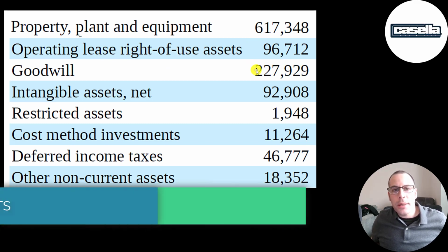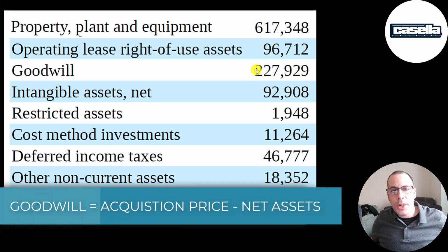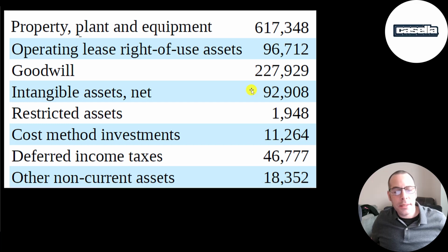$228 million of goodwill. Goodwill is the premium you pay when you acquire another company. $93 million of other intangible assets. $2 million of restricted assets. Restricted assets are usually cash or maybe securities, something of cash value that's set aside to pay for a specific obligation. $11 million of cost method investments. That's the value of their investments in other companies using cost method accounting. So it could be stock they own in a public company, and the value of that stock is $11.3 million.